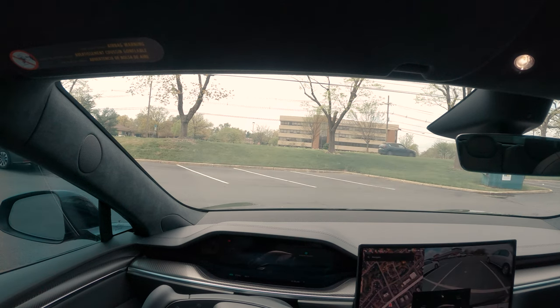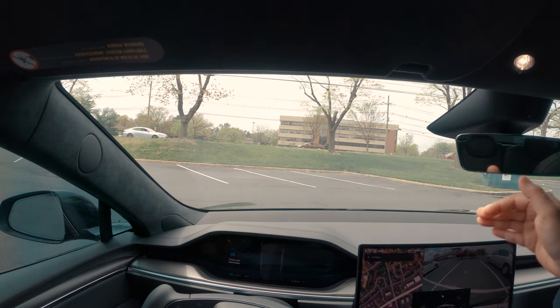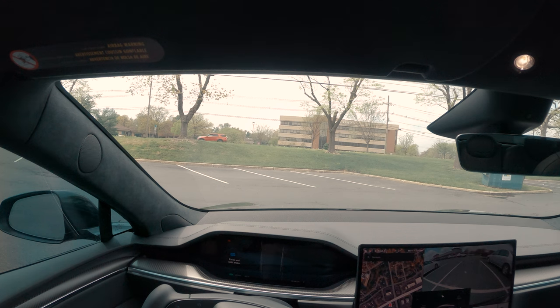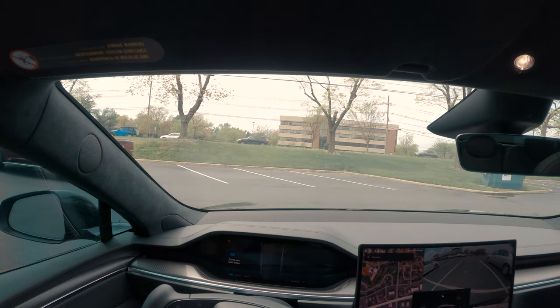So there you have it, guys. The car also auto parked by itself. It took a little bit long, I think, because of the direction that I was in. But yeah, it works perfectly fine every single time. I've tested it a few times and have made videos about this too. So let me know what your thoughts and opinions are.